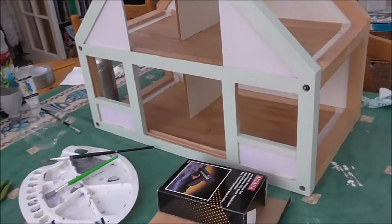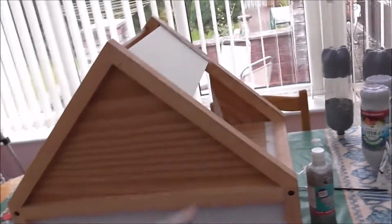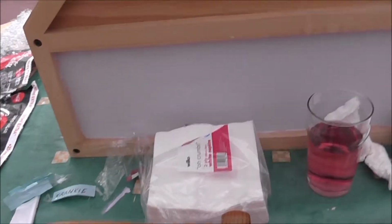This is how the doll's house is looking. And I'm going to finish this today. And last night I did indeed paint the back of it. I've decided on the back. Obviously I'm going to paint the dormers and everything green. But I'm just going to paint this panel. I'm not going to bother with this one because it's quite nice. So I'm just going to do that one. And it did have like squiggles. You can see squiggles on it.